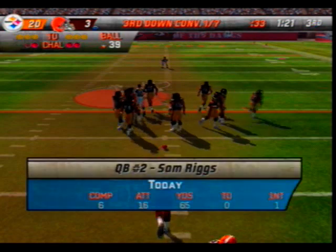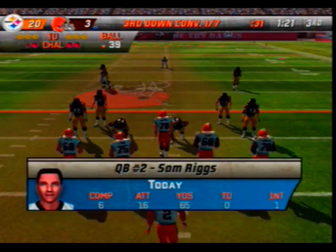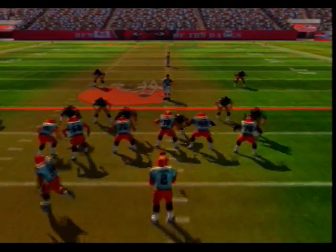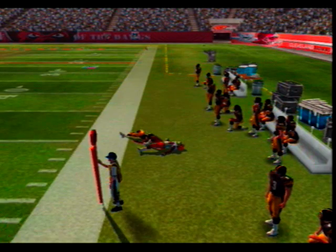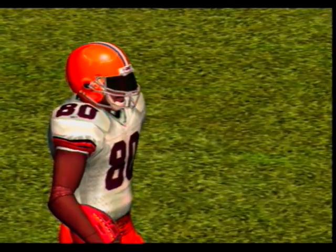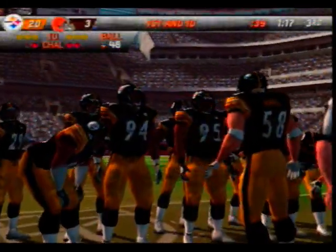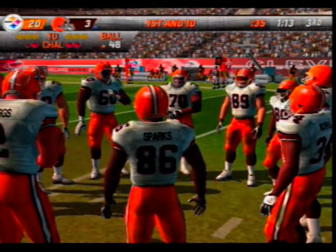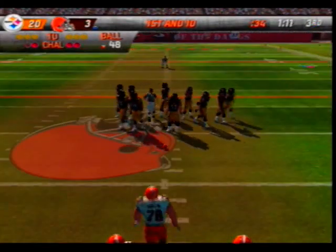Third and six. Ball on the 39-yard line. This team has to start converting on third down if they're going to be successful. And he is bumped out of bounds at the 48-yard line. Number 80 comes up with a big catch on third down. He made a great move right at the line of scrimmage to give him that little bit of separation he needed. So they have first and 10 here.